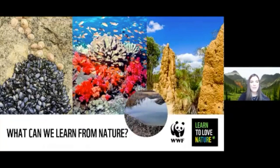You can see on the left, we have here the mussels which cling to the rock. And they manage to cling to the rock even when huge waves are crashing on them. And scientists and inventors have struggled to create a non-toxic waterproof glue. It's something which is really hard to make, and yet here it is already existing in nature.